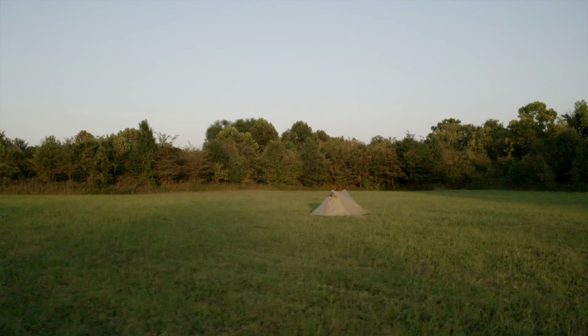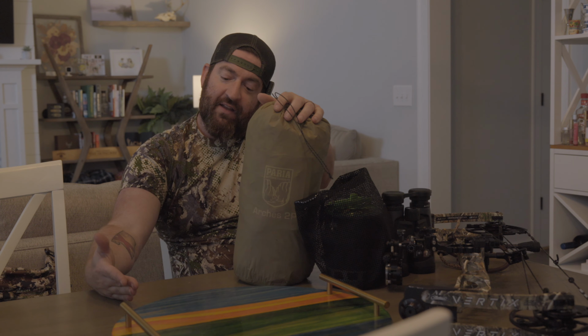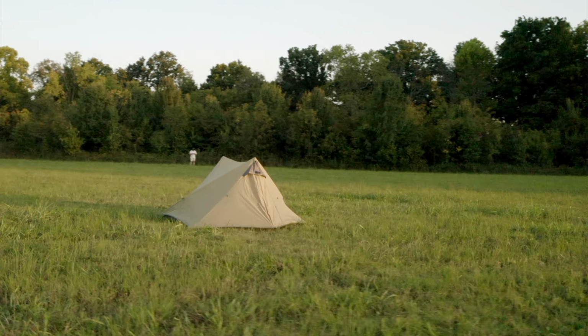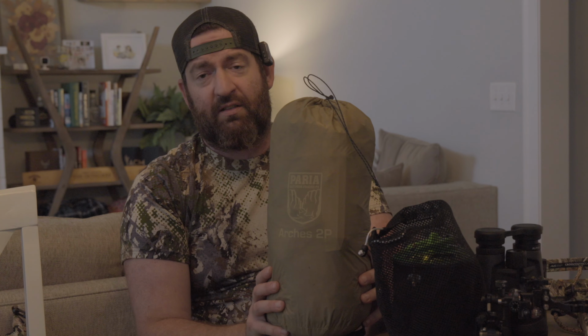It's light. It comes with the footprint, with the rainfly, with the dump sack, with all the stakes. There's a lot of tents where the footprint doesn't come with it, or you have to buy it in pieces. You have to buy the inner and then the rainfly and then the footprint. Paria Gear, man, thank you for just selling freaking tents. Like the whole tent.